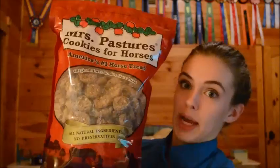But I usually make my own cookies, but it's kind of a hassle. It takes a long time and it takes up a lot of the ingredients that we usually use for dinner and stuff. So my mom's not a whole big fan of that. So this gigantic bag will last me a long time. So I'm excited to start using these. I was actually just running out of treats, so that's pretty handy.